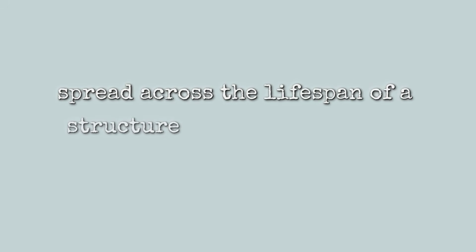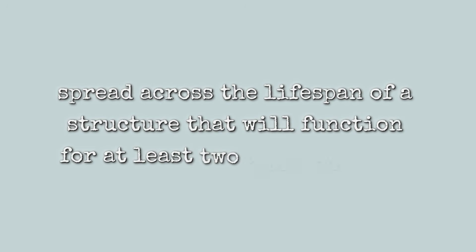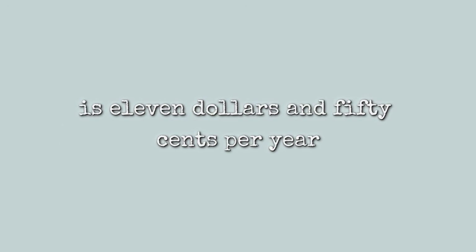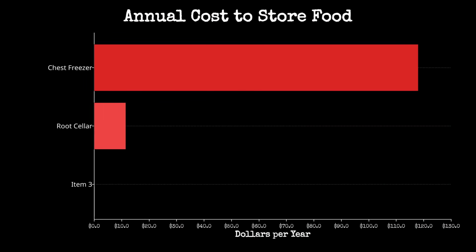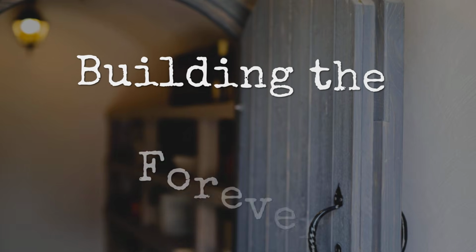$2,300, one time, spread across the lifespan of a structure that will function for at least 200 years, is $11.50 per year. Their chest freezer, by comparison, cost $700, uses approximately 400 kilowatt hours of electricity annually, and will need replacement in approximately 12 years. The math is not close. Now let us go inside the cellar.